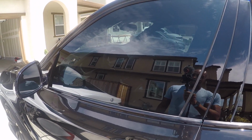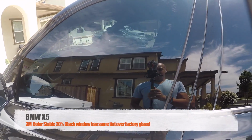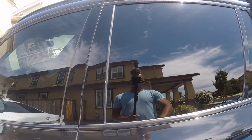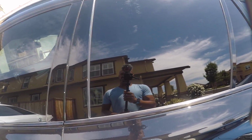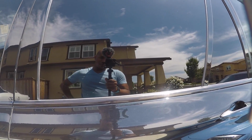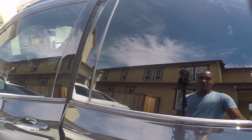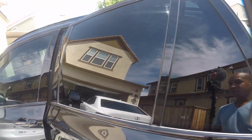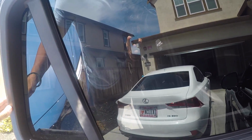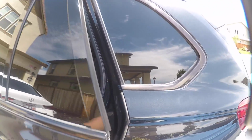This is 3M 20% color stable all around, and you get tint from the factory already in the rear glass. So with the 20% on top of the already 20% that's on the rear glass, I think it comes out to be around maybe like five or so. It's super dark, but it's what I was going for as far as getting more privacy in the back glass. And like I said, someone wanted to see a little bit more of the rear glass.